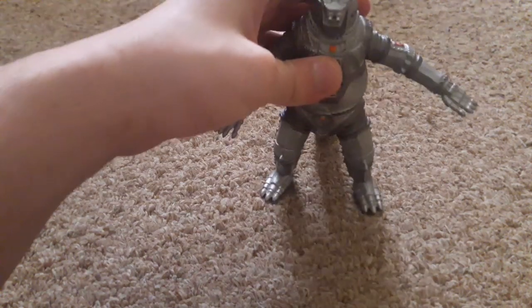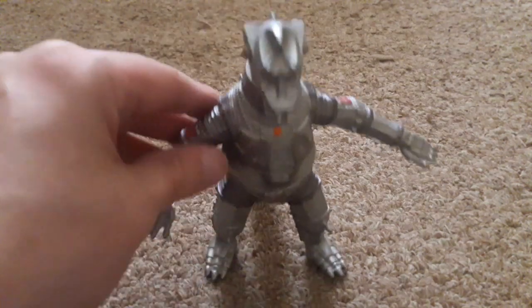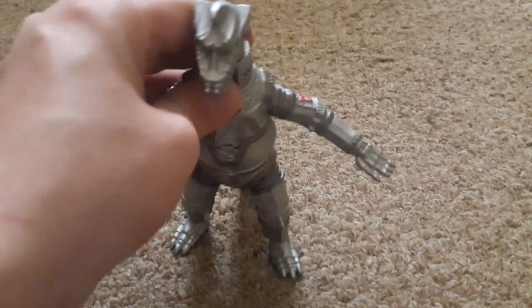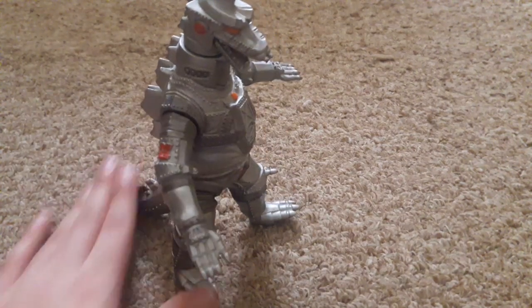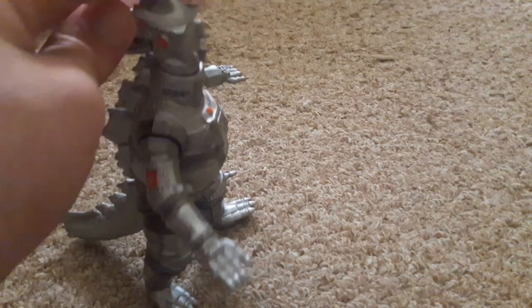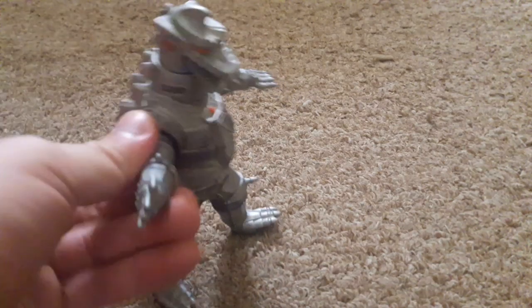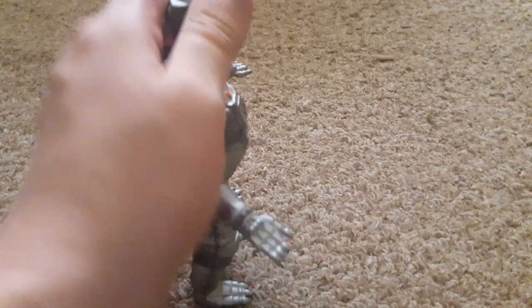Starting off with one of my favorite Mechagodzillas of all time, the 1974 Mechagodzilla. This is the Bandai creation. This was released around spring of 2010. Hard to believe it's been almost 10 years since I had this figure, but I love this figure so much. He is very articulated. You can move him anywhere you want. He is just a badass version of Mechagodzilla.